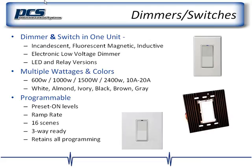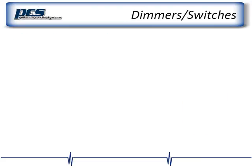I can actually set the on level within the device manually. So if I wanted this light, every time I turned it on, to come on to that level, I tap this 5 times. It'll blink, so 5 is good. And then I tap the top 4 times. And that is now the lighting level that device, when I single tap it, will come on to. If I tap it again, it will go to full brightness. So we can set preset on levels. We can set ramp rates. It can be a member of 16 scenes. And all of our devices are 3-way ready.